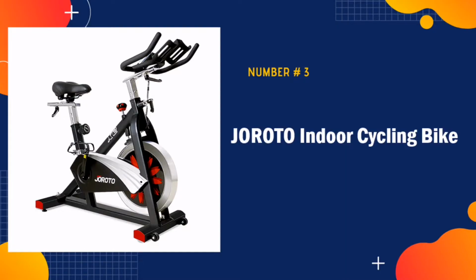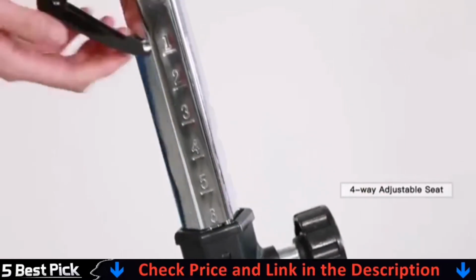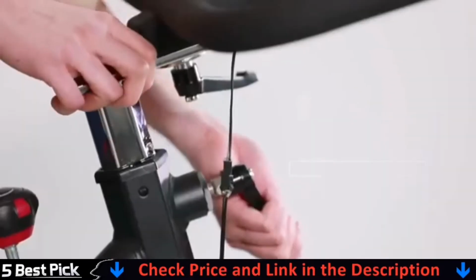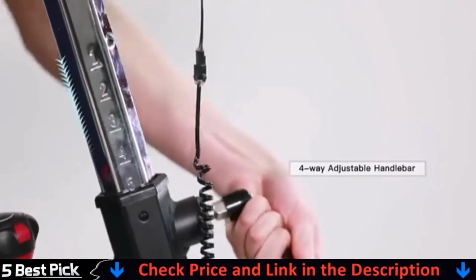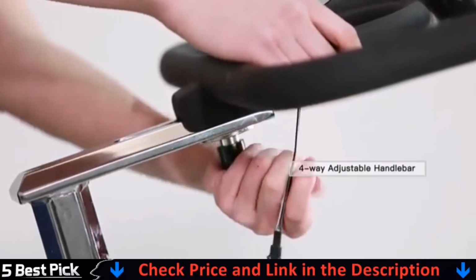Third in our list is JOROTO Indoor Cycling Bike. In JOROTO, we are dedicated to the researches on fitness equipment with the highest quality and conforms to ergonomics. Once you've got your own JOROTO equipment, the rhyme and harmony contained in it will become a part of your body. Your JOROTO and your precious moments of life will become a part of our brand.